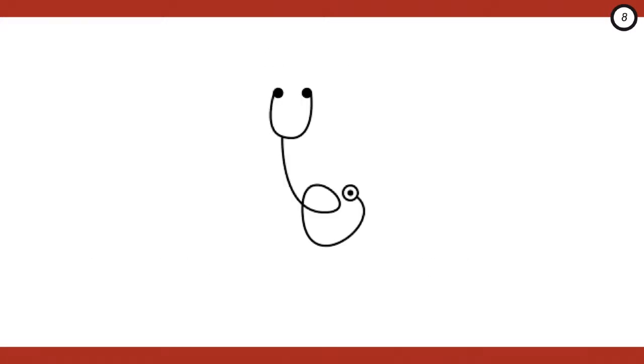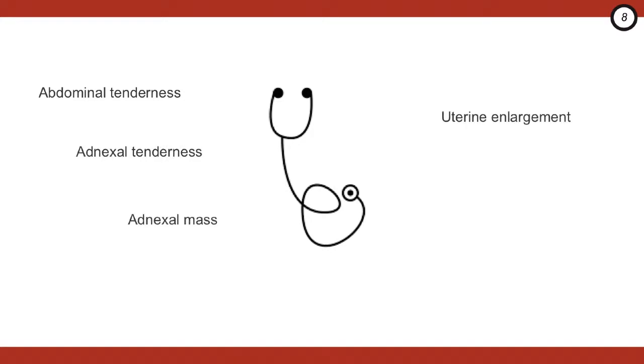What about physical exam? The most common exam finding is abdominal tenderness, which is present in about 80 to 90%. There's also pelvic exam findings, such as adnexal tenderness, adnexal mass, or uterine enlargement. The patients can also have orthostasis. Remember though, the pelvic exam can also be completely normal.